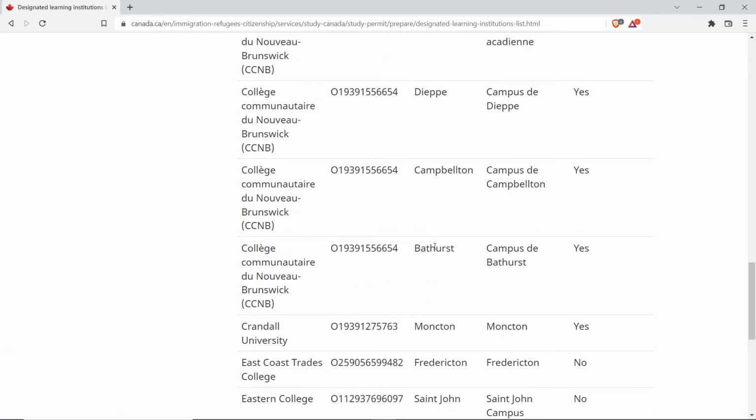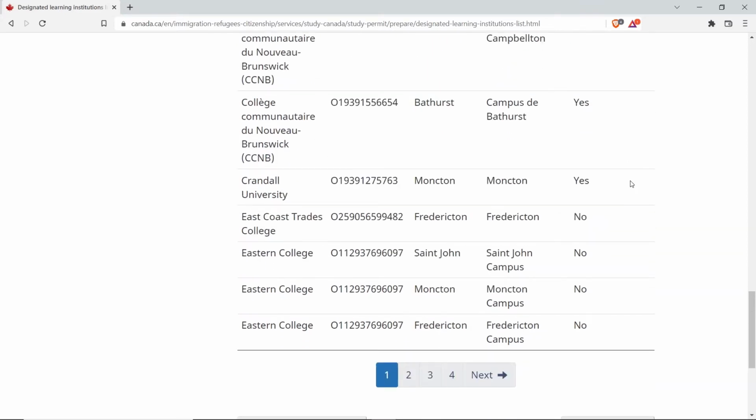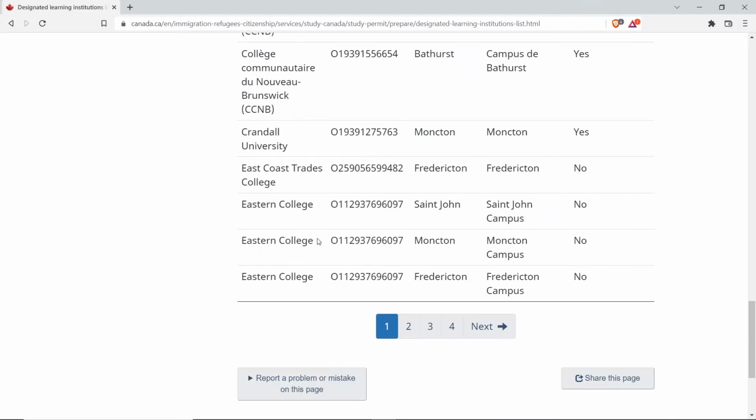And this is how you can check if the school you are coming to in New Brunswick is a designated learning institution and also offers PGWP eligible programs. These are crucial for you. You don't want to come in as an international student, pay all that money, and realize that you have to now go and do another 2 years or another 1 year top up to be able to get your PGWP. It's a lot of money, right? So you can check all this information. This is legit information, right?